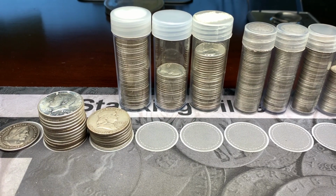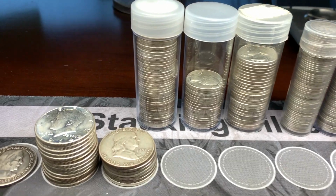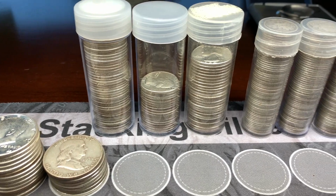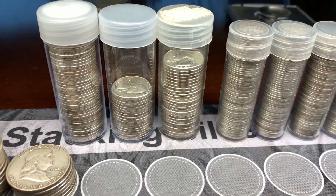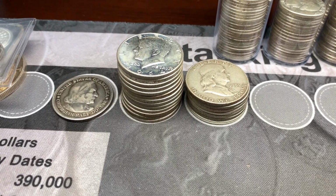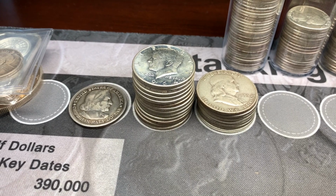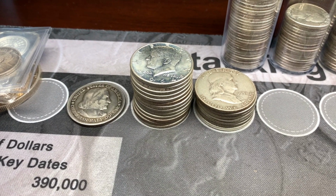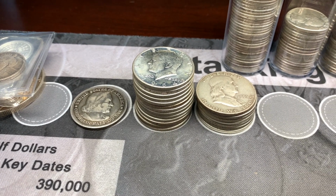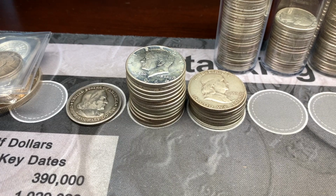So we are all done going through the quarters. I took the excess and tubed them up, added them to the stack. We have 30s and 40s on the first tube, 50s in the middle, and 60s in the third tube. And now it's time to move on to the half dollars. They're already separated by Kennedy and Benjamins. Now I will be checking for the DDO and the TDO and QDO of the 64 Kennedys, but that's probably the only thing I'm going to check for now, and we will see what we have.